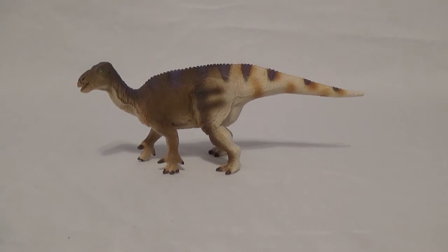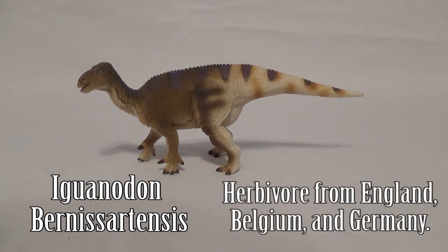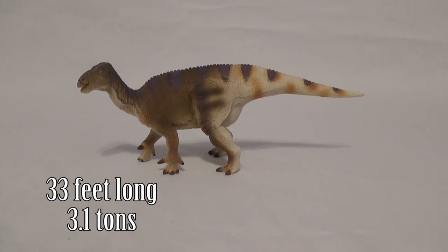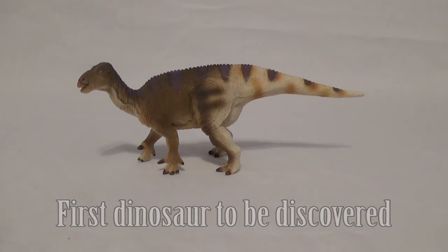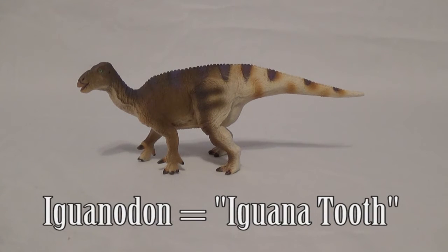Before we start taking a closer look at the figure, here are a few quick facts about Iguanodon itself. Iguanodon bernissartensis was an herbivore that lived in England, Belgium, and Germany. It could grow up to a whopping 33 feet long and weigh up to 3.1 tons. Now, Iguanodon is a very special animal because it was the very first dinosaur to ever be discovered. After the teeth were discovered in 1822, a man named Gideon Mantell dubbed their owner Iguanodon, which meant iguana tooth.